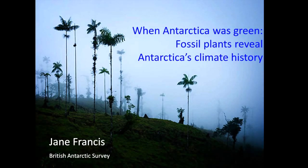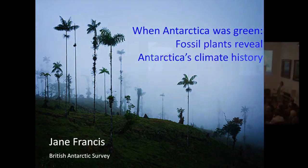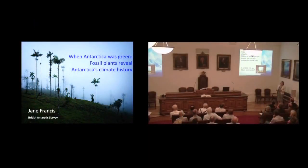So if you like, the justification for doing this kind of work is to try and understand what the climate was like in the past when CO2 levels were higher and when Antarctica was green. And, you know, will we go back there again in the future?